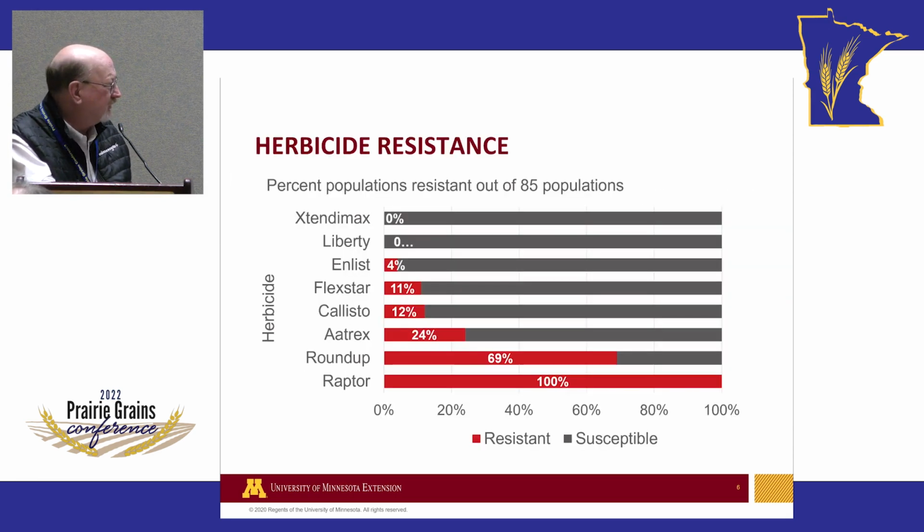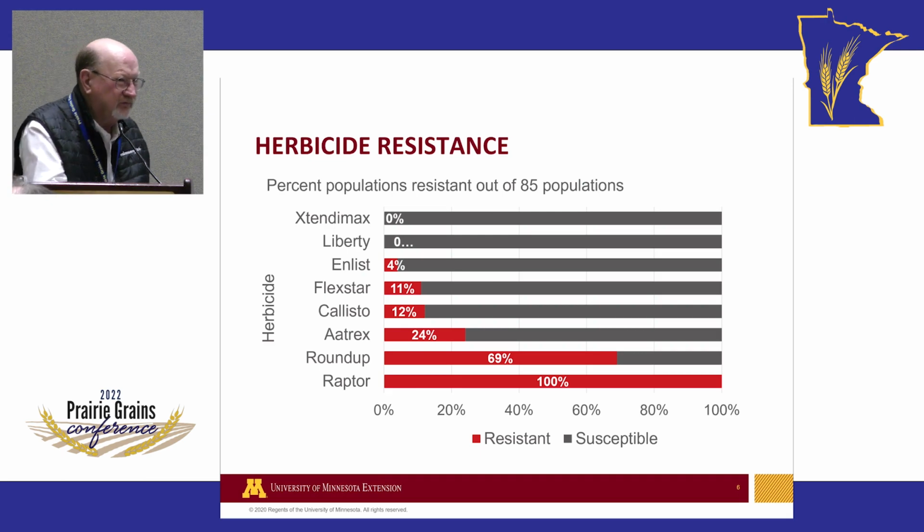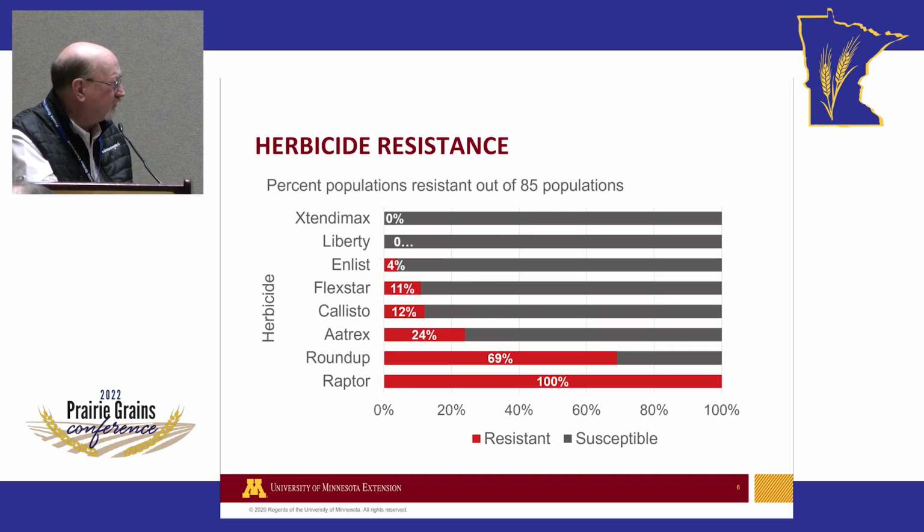Here are the results. Everything was resistant to Raptor. Everything. 69% of them were resistant to Roundup. Now, you need to think a minute here. If everything's resistant to Raptor and 69% is resistant to Roundup, that means all these Roundup-resistant populations are 2-way resistant. They're resistant to at least 2 herbicides. 24% were resistant to Atrex and Raptor. 12% were resistant to Callisto and Raptor. 11% were resistant to Flexstar and Raptor.